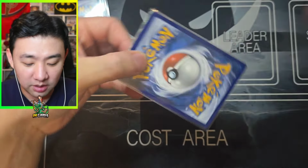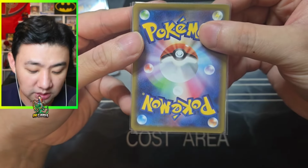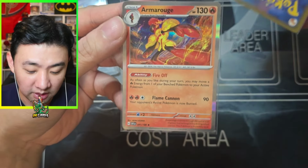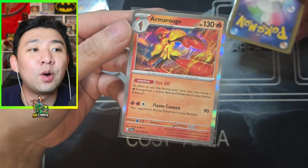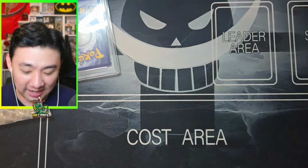There we go. Here we go. First card. Let's go this way. The English card is going to be $100 holo Armarouge. Armarouge, I'm sorry. He got me. He got me good. That's trash. Okay. Well, thank God tomorrow's trash day.